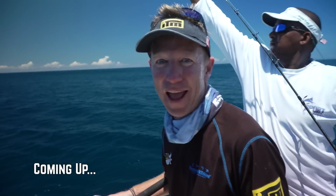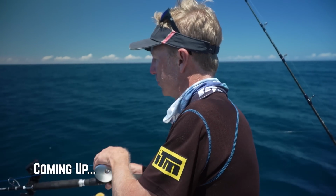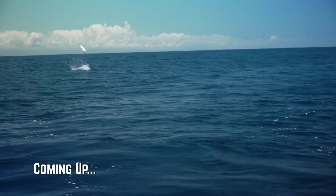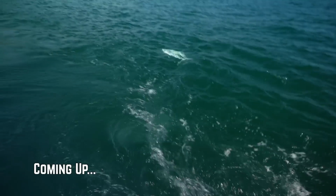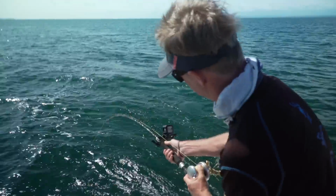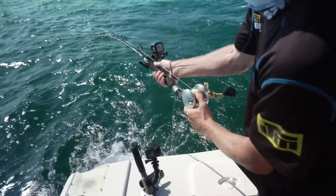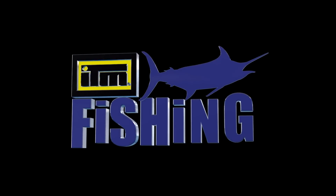I've been looking at these fish in magazines my whole life, thinking what an amazing looking fish. I've heard that they've got a first run like, oh, just been bit, I think. Been bit, yeah. Oh, yeah! I had no idea they jumped. There he is. Oh, powering off. Oh, there he goes. Look at that. After all this time, he's smoking line. Oh, there he goes.